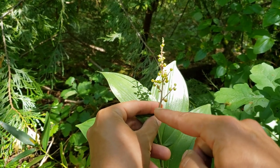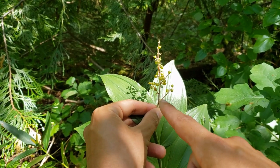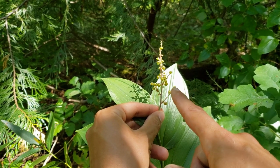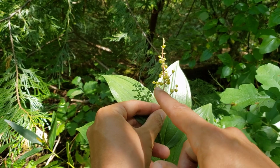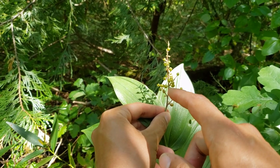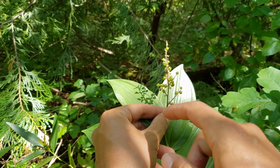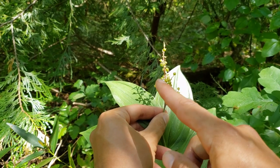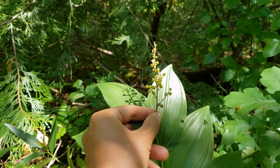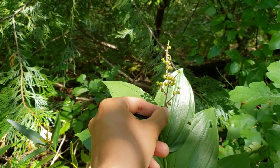And the other one we have, stellatum, the star-flowered one, doesn't mention the flower shape, but that one has one flower and therefore one fruit on the tip of each one of these little flowering stalks, right? So that is called a panicle when there's just one flower. A raceme has multiple flowers, a panicle has a single flower. And so Maianthemum racemosum, guess what? Has a raceme for a flower.